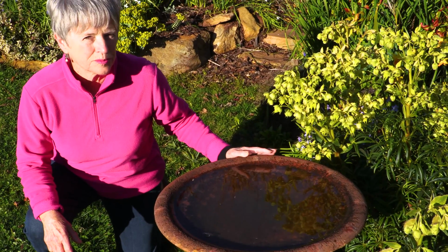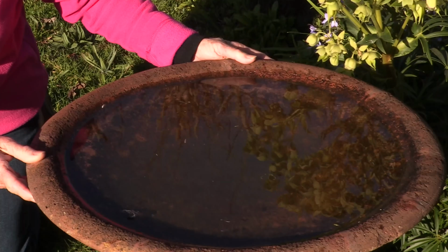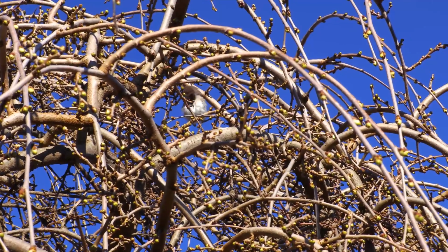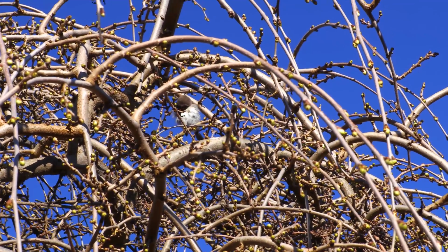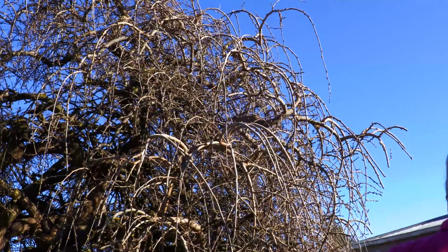This is an ideal bird bath. It's the perfect height to keep the birds safe from predators, and it's not too shallow and it's not too deep. There's a tree directly above the bird bath which creates protection for the birds. They can fly straight into the tree.